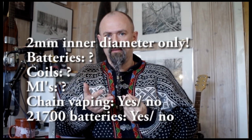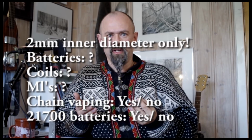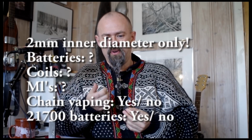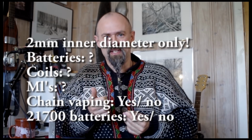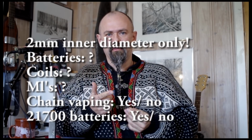So this experiment is for 2mm inside diameter coils only. State the number of coils, state the number of batteries, and state the amount you vape in a single charge. I don't care how low you vape your battery, okay? Just don't destroy it. I want you to give me some additional information. If you use 21700 batteries, please say so. You guys are just killing the rest of the field. And if you chain vape, please state so. That's the information for this experiment.